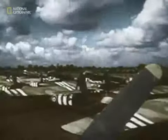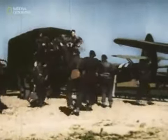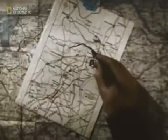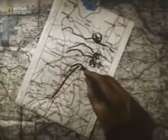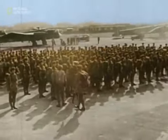Operation Market Garden has been set for September the 17th. The battle plan specifies that the 1st British Airborne Division will take the all-important bridge at Arnhem. The American 82nd and 101st Airborne Divisions will be responsible for securing the bridges to the south at Nijmegen and Eindhoven. Once these strategic bridges are taken intact, it is estimated that the British Second Army should reach Arnhem within 2 days. But weather is a major factor.